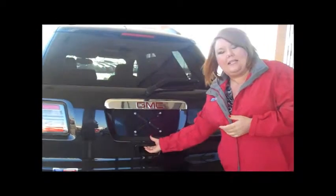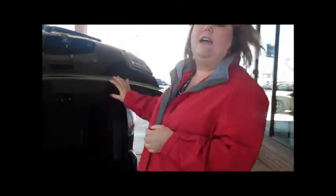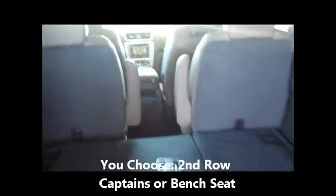Something else I want to talk to you guys about today, this one is an SLT1, so it does have the rear hatch that opens up. But I want to talk to you as a mother and as a person who does have a family about some of the features that make it just a little more convenient for our customers. You'll notice that this vehicle here is actually a 7-passenger. It comes with a standard bench seat, but this one, as you'll see as I so easily lay these third row down for you, does have the second row captain's chairs in it. So you're actually going to be able to seat 7 in this vehicle.